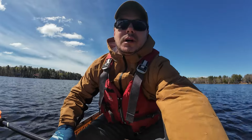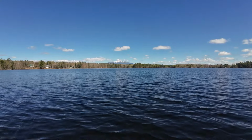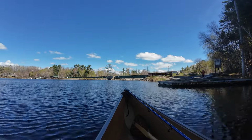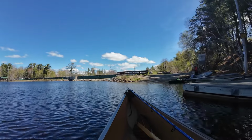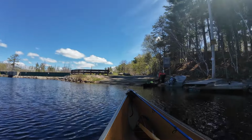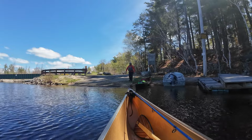But that was pretty close. It was awesome. And a hell of a view of Katahdin. Check this out. Probably can't see it, but she's there and she's pretty. Ooh, buddy. That's a hefty paddle right there.